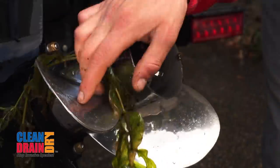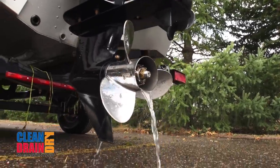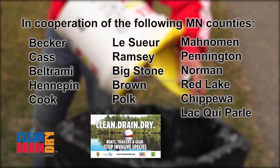Clean aquatic plants and animals from boats, trailers, and equipment. Drain all water from motors and live wells. Remove all boat plugs and dispose of unused bait in the trash.